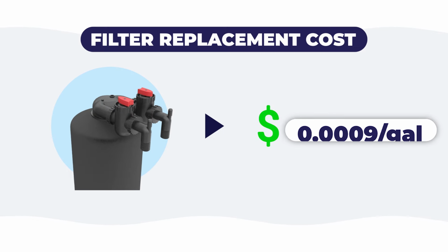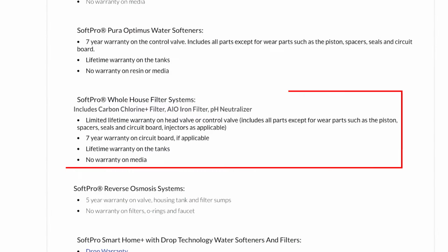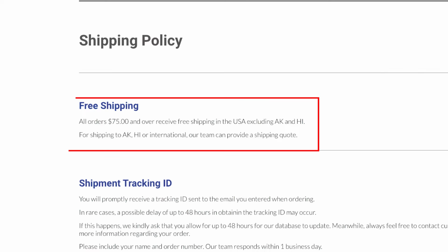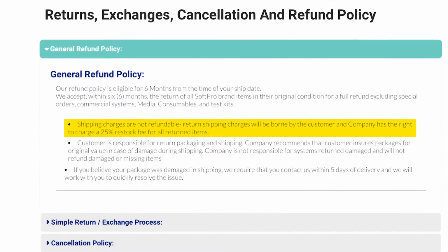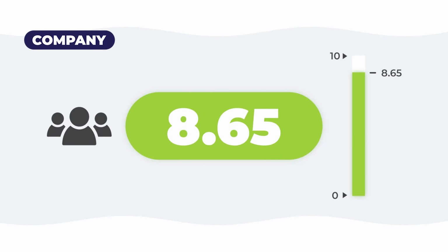9.75. The media has a capacity of up to 1 million gallons, providing years of use before it needs to be changed, and we calculated the system's ongoing cost at just 1/10 of a cent per gallon. SoftPro offers a lifetime warranty for the unit's control valve and tank, plus free shipping in the US on all orders over $75. But if you want to return the system for a refund, SoftPro will charge you the original shipping cost and a 25% restocking fee, which dragged down their overall company score to 8.65.